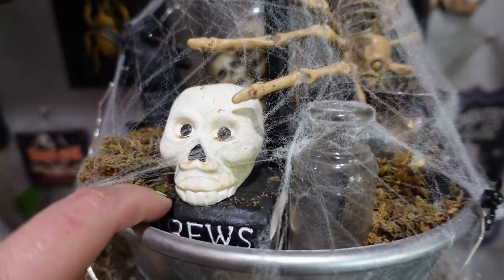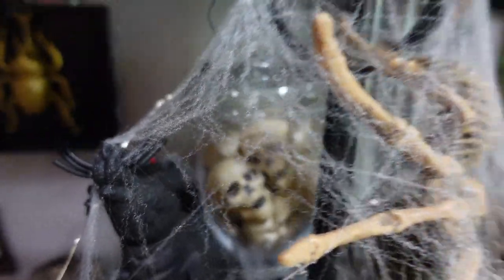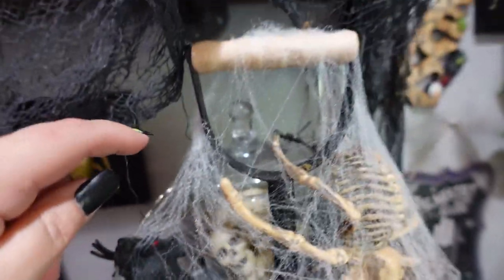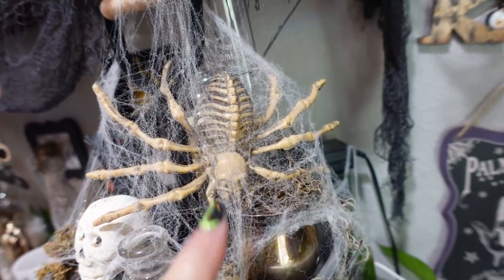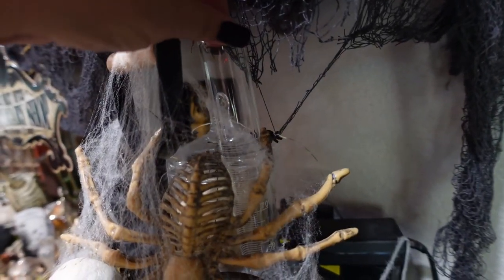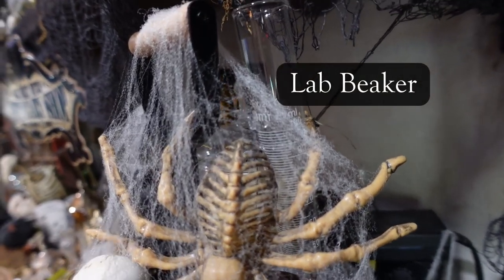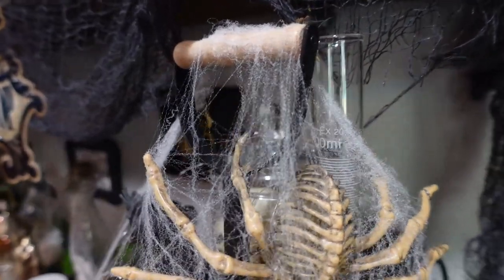This little skeleton came from Dollar Tree. The rat is from Dollar Tree. The skulls back there are from Dollar Tree. This I got off Amazon. The skeleton spider is from Dollar Tree. And then these lab, what are they called? Lab vases, or I don't know what you call them. I got those at Michael's years ago.